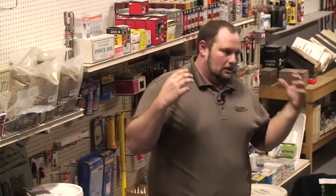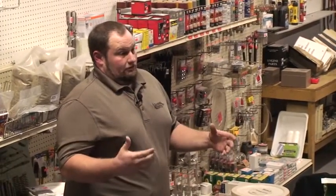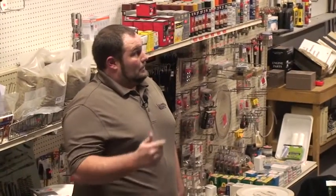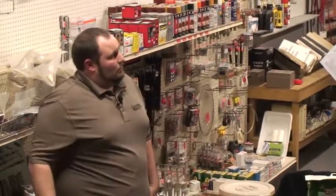Yes, can it happen? Absolutely. Everybody's going to say, well, I saw it once. They don't like competition. They don't like to be herded up. Multiple areas, 2 to 5% of the property is what we're going in on there. A number of small plots do better than one large plot. It's more the numbers game. If I have one large plot, I have to hit that one, whereas if I have 5 small plots, I have a better chance of those deer running in.